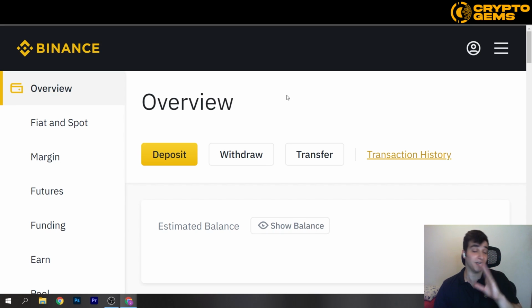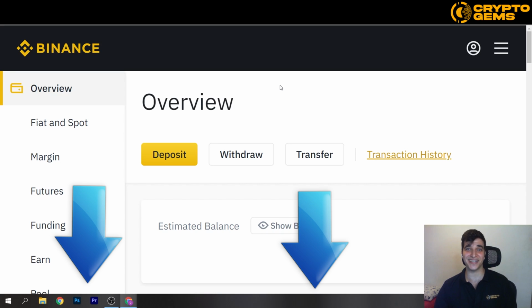So even if someone, God forbid, gets into Binance and hacks their system, your money won't stay there, okay? Your Solana or any cryptocurrency will be safe in your cryptocurrency wallet, which you can get by clicking the links down below.